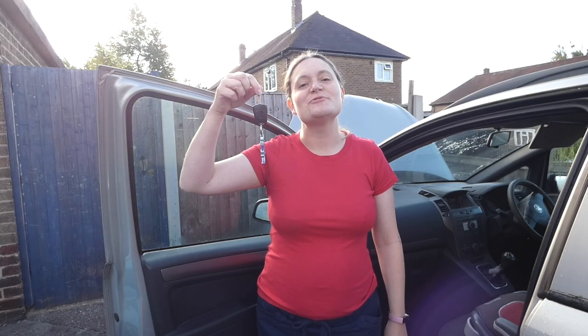Now, does anybody know what this is? That's right, it's the key for the car. It goes inside the ignition and you can't start the car unless you've got a key. Now, I hope this morning that you really enjoyed looking around my car, and perhaps one day you'll have driving lessons and you'll own your own car.